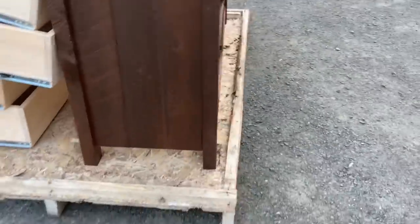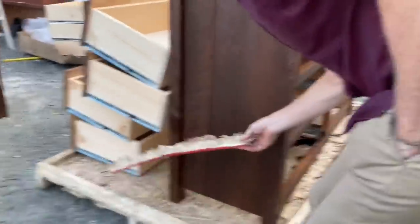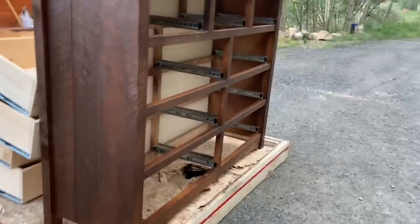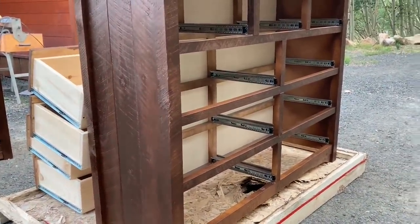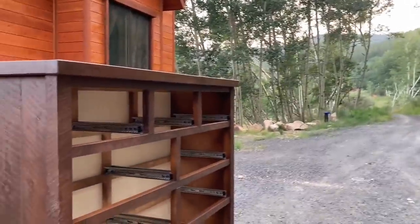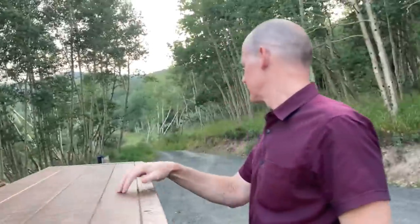Oh, my God. Yeah. I know. Total crap. But it's actually 3/4. It's not going to... I mean, you got 2 supports pushing that thing up. Mm-hmm. So, this piece is good and nice. It looks really nice.